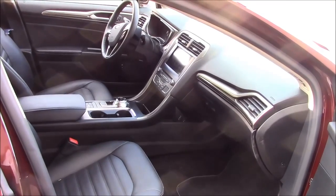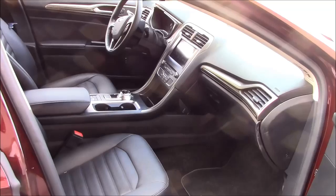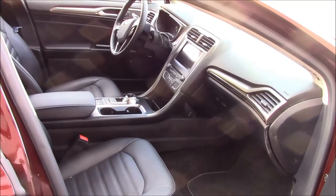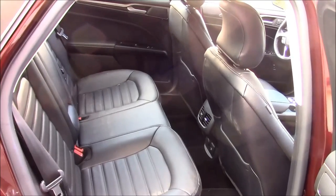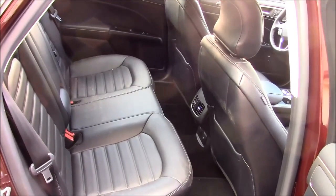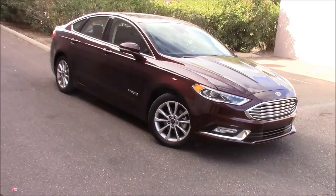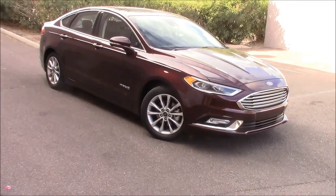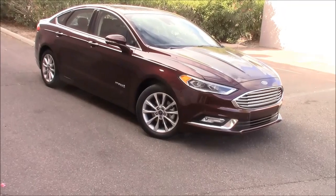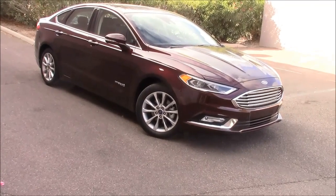Number two, since it's pretty much the same car on the outside as the standard Fusion, it's pretty much the same on the inside as far as room goes, which goes for the second row seating as well. Third, since we're looking at a medium-sized sedan, it has the same excellent driving characteristics of a medium-sized sedan, although a bit different from the non-hybrid. We'll explain the differences later on in the video.